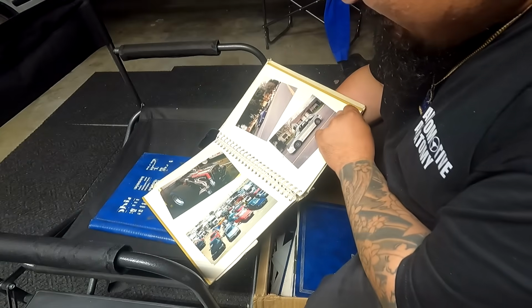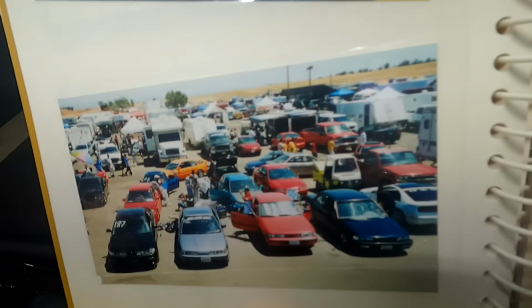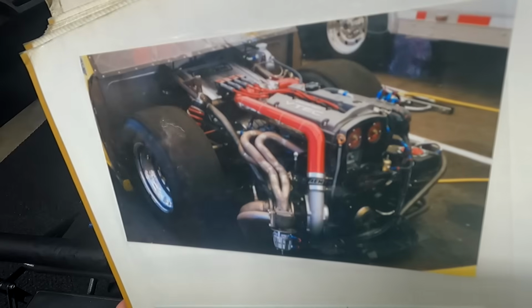That's crazy. Damn, man, CMI was packed back in the days. H22 Pro Mod. Crazy.